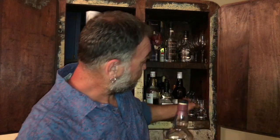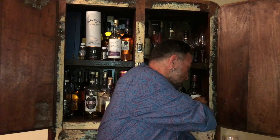There's the bottle. It's very light in colour, very light straw colour, giving away its bourbon cask ageing. This one's aged in first fill American oak. The nose is, let's have a smell.